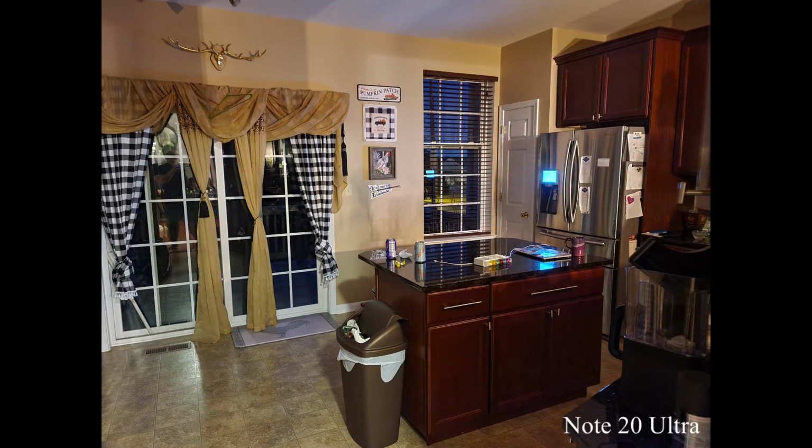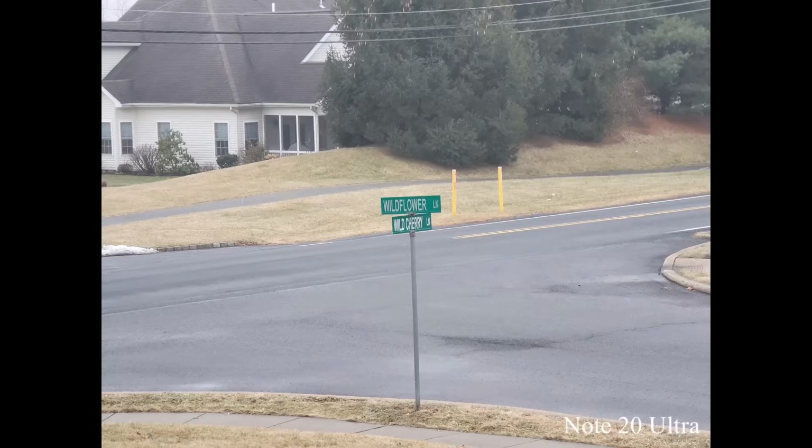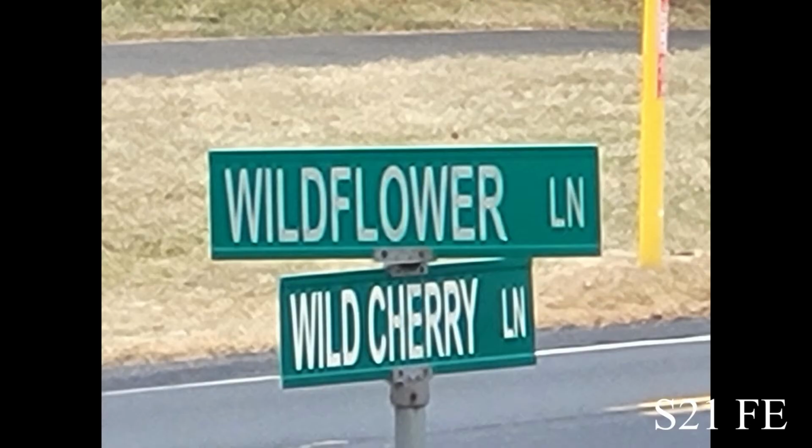But when we look at the Note 20 Ultra, it is certainly brighter with its night mode. It just is clearer, there's more detail, it looks like a better shot overall. Taking a look at the next shot, we have a 3 times optical zoom shot with the S21 FE. Pretty good, nice contrast, nice detail. The Note 20 Ultra at 5 times optical zoom is not looking as good. Lower detail. I mean, the wildflower is clear, but overall not great.